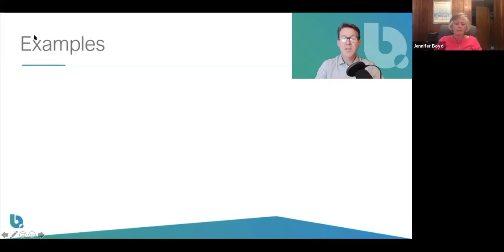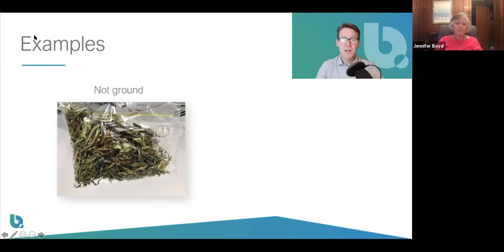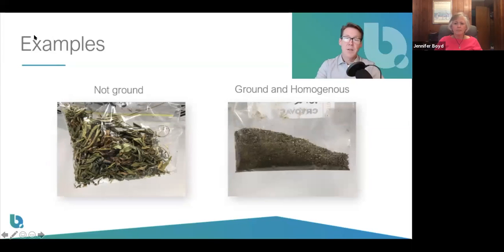And here's some examples of some hemp that we received recently. So this first sample wasn't ground, and this won't be homogeneous and not representative of the sample set. In this next example, they ground it, and it's very homogeneous. So no matter where the analyst samples from, it's going to be representative. So you want to keep that in mind when you submit samples to your laboratory.